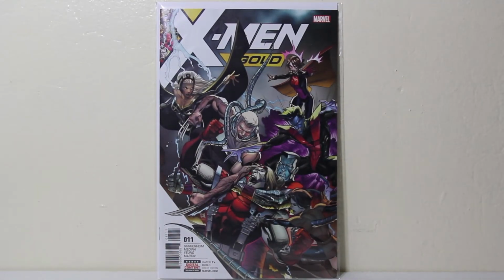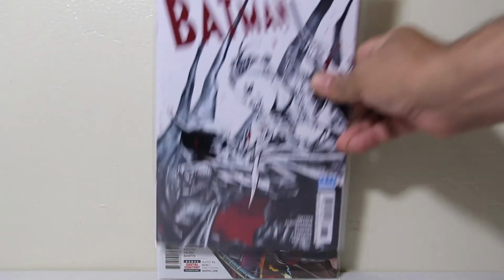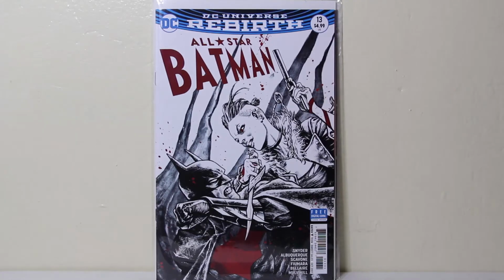I picked up X-Men Gold number 011. It is the A cover. I like the way the X-Men Gold covers, kind of in a throwback way to the 1970s, have these spectacular action sequences with all the characters dynamically drawn. X-Men Gold has had a lot of covers, well, not a lot, but at least a third of their covers have been like that, and that's been a lot of fun for me. That's X-Men Gold number 011 from Marvel Comics. X-Men Gold is a great read also.